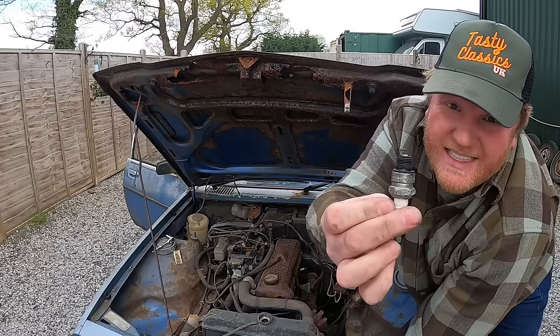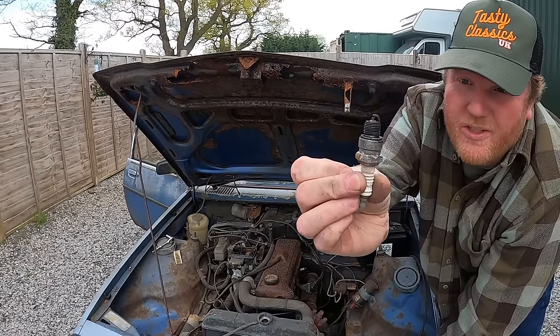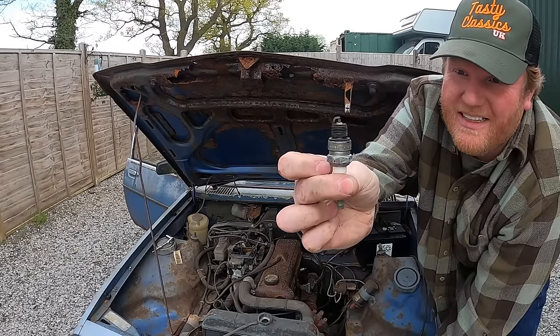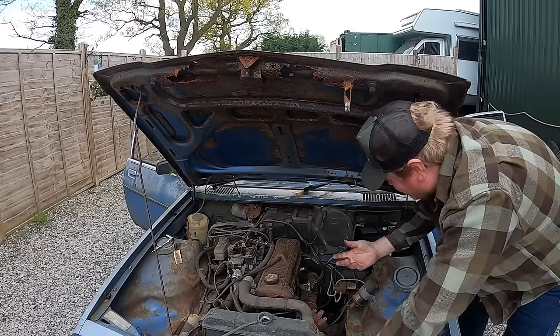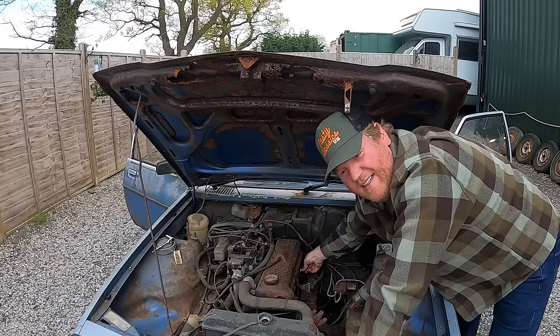And you can tell by that spark plug there that when it was running, it was running really well. I don't know how long they were in there, but that does look like a very good spark plug. It's exactly how you want them to look, you know.